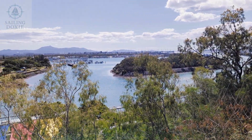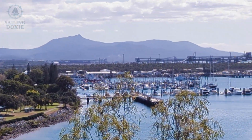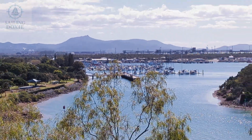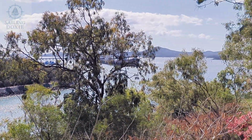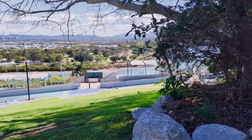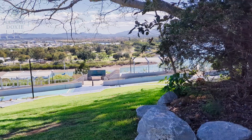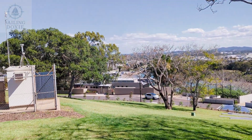Oh, and that of course is the marina. Doxie's in there somewhere. There's some more bougainvillea. Right, further up there, I was on that level before. Just swinging around. I'm getting the breeze on top of the hill now, which is nice.